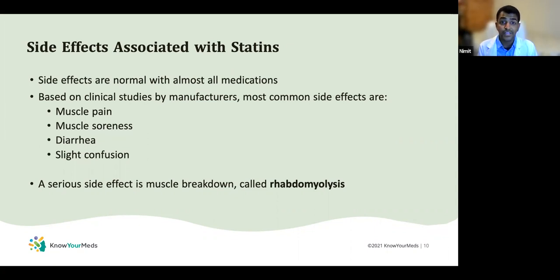And so for these patients, we will almost always take them off of the statin and try to find an alternative medication to control their cholesterol. But as I said, that one is also particularly rare. And so these are conversations you're just going to want to continue to have with your healthcare providers to figure out how you can best manage your condition and live a normal quality of life.